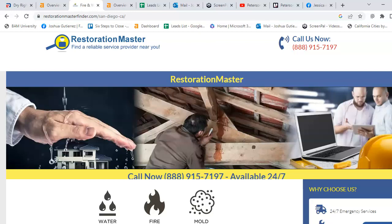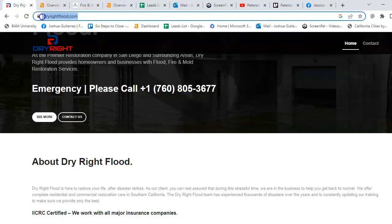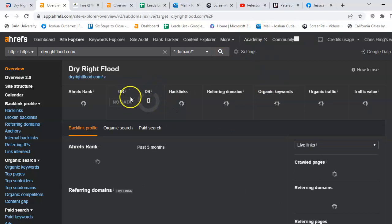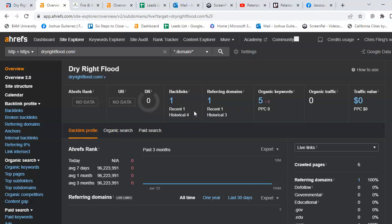Let's talk about keywords and backlinks real briefly. So let's go into a tool. It's called Ahrefs. Now I put in your website, dryflood.com, and I will plug it in this tool, and we will see the results. And basically, it will give us a present live view of your website and what it's doing right now. So it really shows that you have no data for strength, no trust rating so far. It's probably because of content, and you want to have a lot of content because Google really likes that. Since you've been around, you have one backlink, one referring domain, and 5 organic keywords tied to it. You do not have any organic traffic.